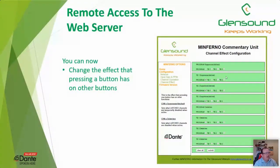There's also a screen to set the relationships that pressing one button has on another. So, for example, if you press a talkback button, generally you would mute the on-air button as a standard. But you can change all of the ways that the buttons interact and whether they come back on when you let them go or not. You can set up all of the interoperation relationships on this screen.